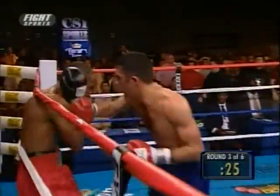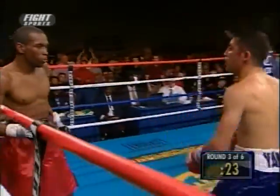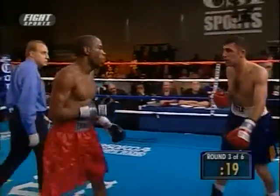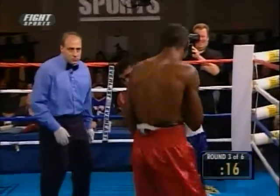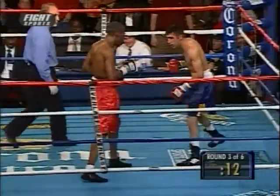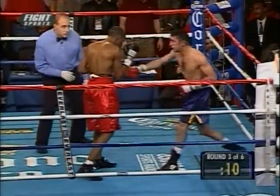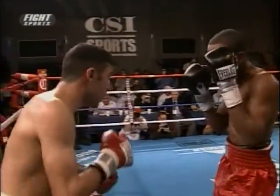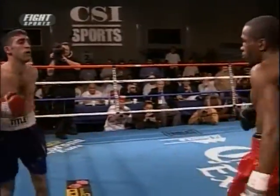Look at Thomas. Somehow he throws a left. How do you score this round? Somehow Muhammad ducks that punch. His legs are gone. He's punched out. And he finds a right hand from somewhere. Unbelievable. Thomas's hands are dead against his waist. Man, what a round.